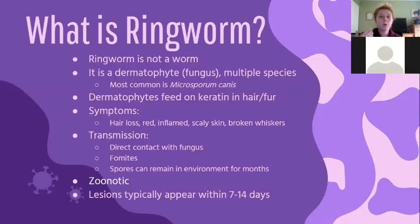And then you can also see broken whiskers. Sometimes you'll see it on the little circular area where their whiskers come out of, and the fungus will attach to the whisker and eat away at the whisker itself, and then it'll break off. So that is something that you might see. It is possible if you have multiple kittens that they're chewing on each other's whiskers, but if it's a single kitten, it's very suspicious. And you'll typically see this on all the extremities.